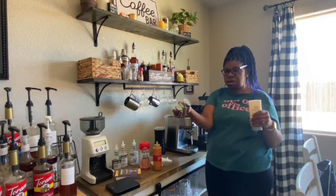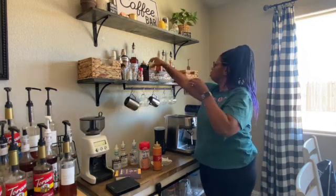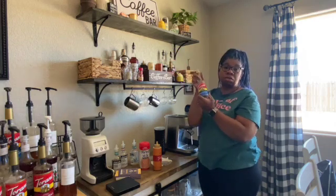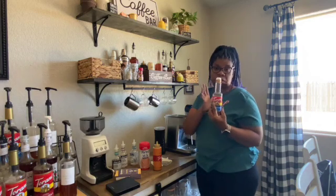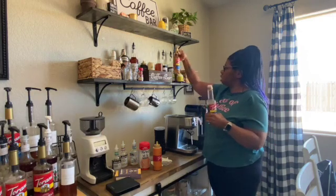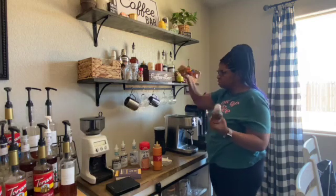I picked this one up at Hobby Lobby. And then we also have French Toast by Torani. Amazing, you guys. If you have not tried the French Toast by Torani, what are you doing? This is amazing. And then here's the buttered pecan. I just bought a small bottle. I haven't opened it yet, but I did have a bigger bottle and we finished it.